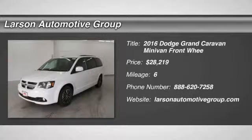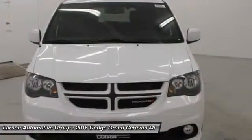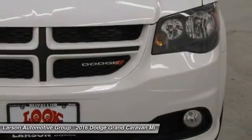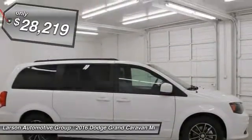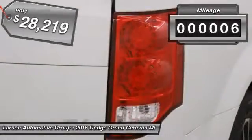2016 Grand Caravan. The Dodge Grand Caravan received the government's highest front and side crash rating of 5 stars. Its vast interior is widely praised, with an innovative seating arrangement, versatile cargo storage, and enough entertainment features to keep the kids entertained on road trips, and is priced below $30,000. This vehicle has less than 100 miles.